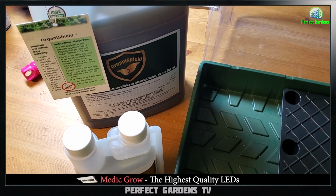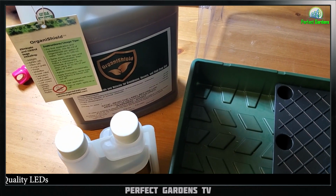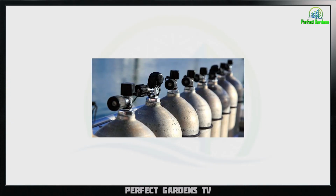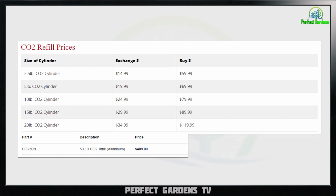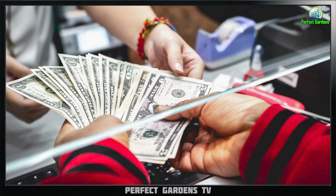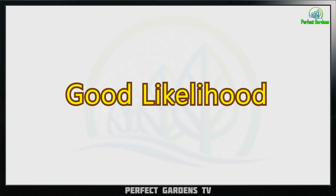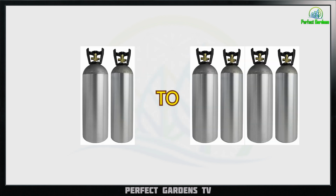And if you've checked out my other past videos around CO2, I've always said that CO2 tanks is actually not what I would recommend. And the reason why is because they're bulky, they're heavy, they cost about $175 to purchase one. That's what most stores will do. They'll require you to put a deposit on the tank, and then also you're paying about anywhere from $25 to about $36 or $37 on a refill. And there's a good likelihood that if you are diligent on the CO2 tanks, you will run through anywhere from 2 to 4 tanks per grow.